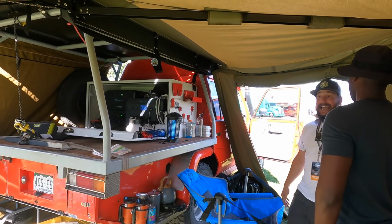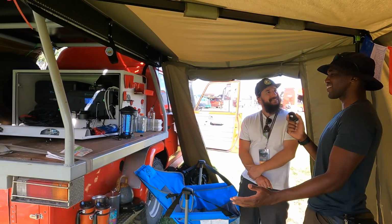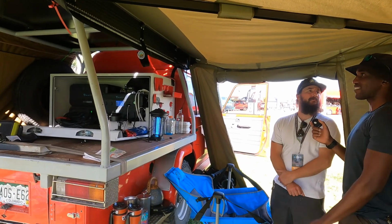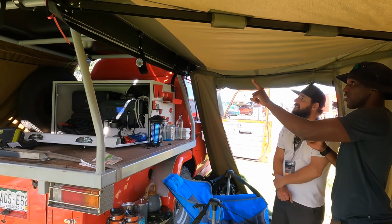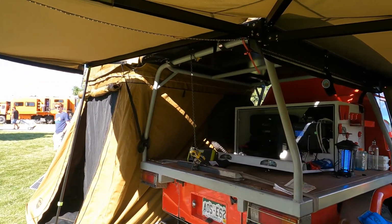Well, it's eye-catching. I saw that, and you can see that from a distance, right? I'm like, what, is that a fire truck? I've never even seen one like that. Absolutely amazing, and I like what you've done with it. I like the rooftop tent and the bat wing on it. Yep. This is from Iron Man.